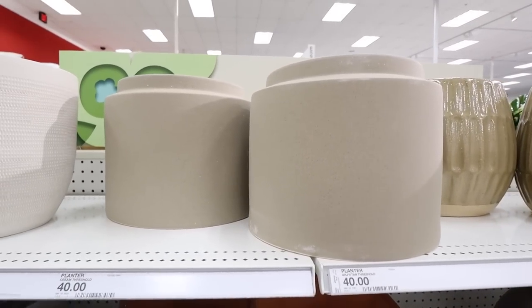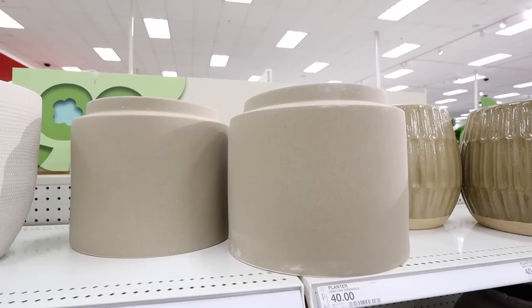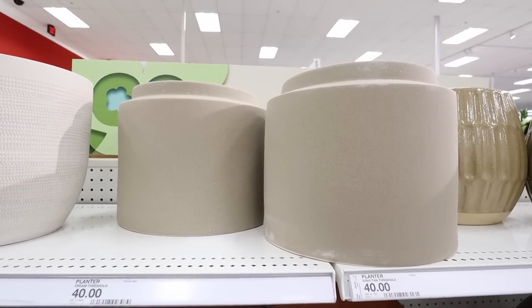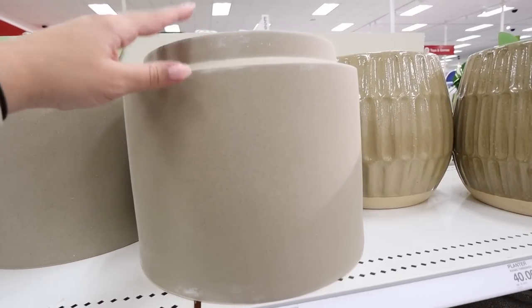This next planter from Threshold actually comes in three different sizes. It's an indoor-outdoor planter. It's a grayish tan color. It's a perfect neutral. This is the biggest one. This one's $40, but it also comes in an 8-inch size that's $30 and a 4-inch size that is $10. So three different sizes for this one. Again, I really like the lip.